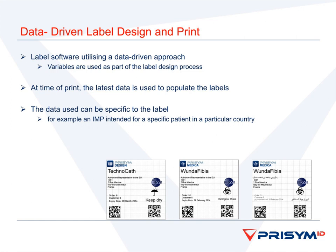For most off-the-shelf label software, the information is static on the label, and you have a different label for each product. At Prisym, we found the most effective way of designing and printing complex labels with accurate, up-to-date data is to utilize a data-driven model. With data-driven design software, the label designs are dynamic. The label designs use variables which are placeholders for the data. This enables the latest, most up-to-date data to be used when the label is then printed. It also means that data populated on a label can be dependent on the type of label itself. For example, the regulatory text or symbols may be specific to the country that a label is destined for.